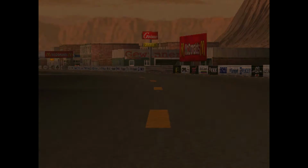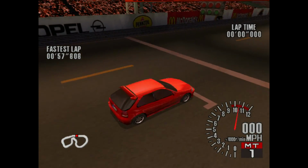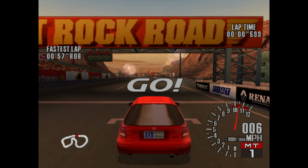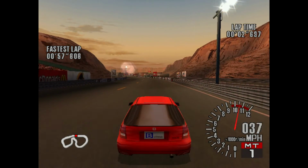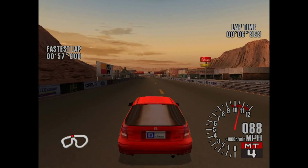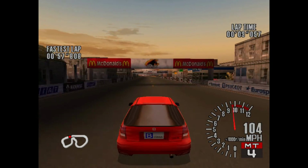Yes, it's the track with the very, very annoying corner. If I remember correctly, I believe this is actually the event you do in the B license for the Civic. So, you could say familiar territory, the only difference being this time I'm in a red Civic, whereas in the license I was in a white Civic.